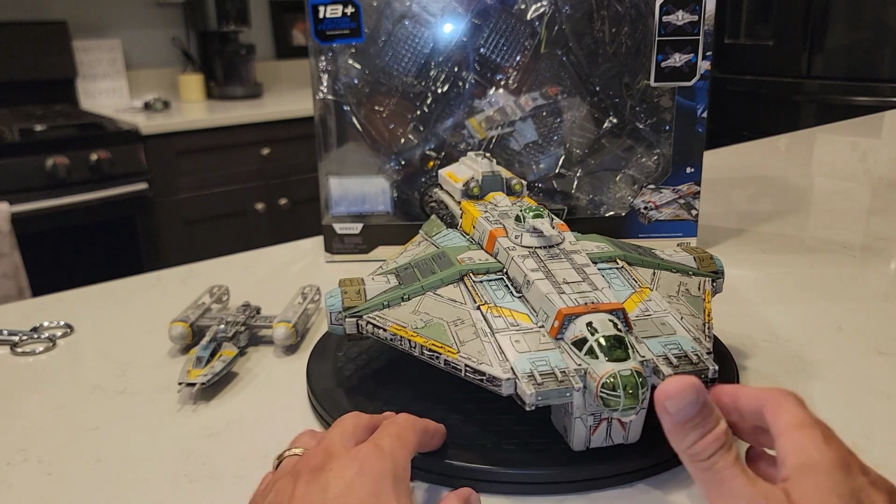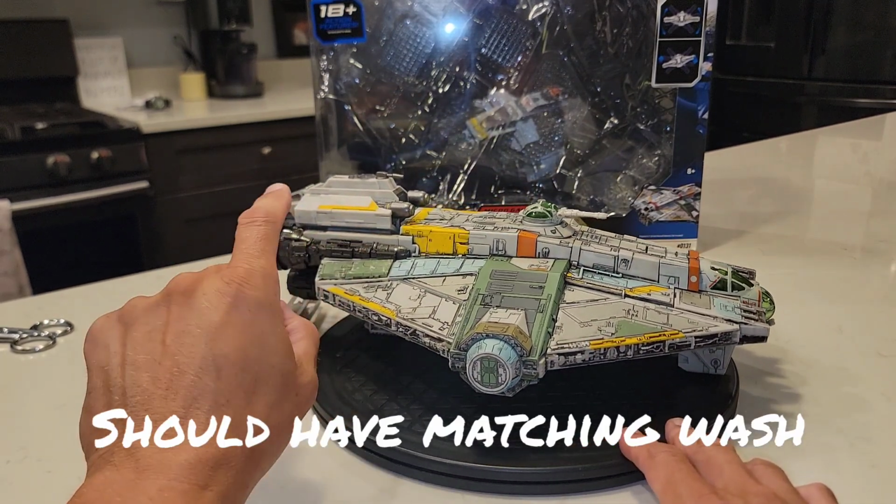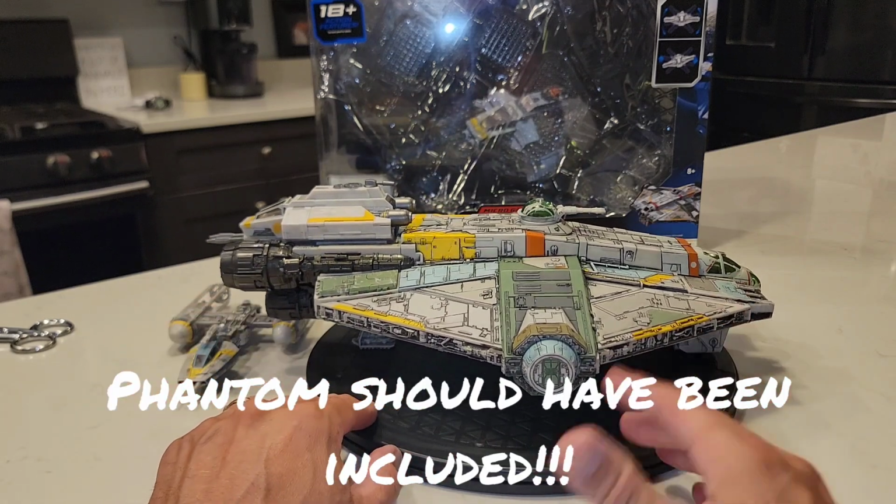I mean, this is awesome. I wish that the Phantom Shuttle would have gotten the same kind of detail or even been included into this for the price that it is. But it is what it is, as they say.